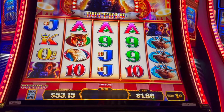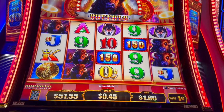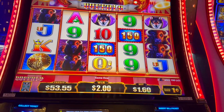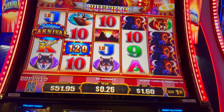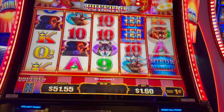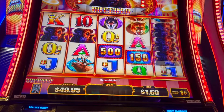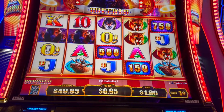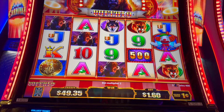Come on, big money. $2 on the buffalo. Oh my gosh, that would have been great if I had more cash boxes clear across the screen. $1 on the buffalo. Buffalo! $4 on the buffalo.